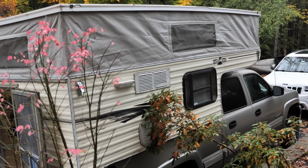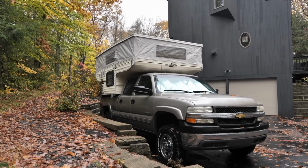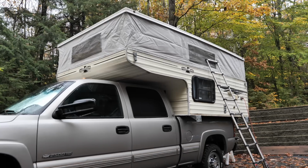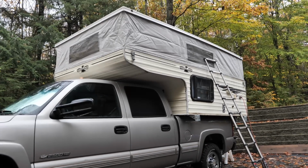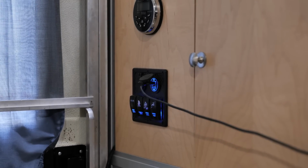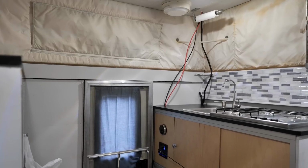There really is a lot of space in this camper when the top is popped like this. It is by far the biggest camper that I have owned, and the previous owner did a pretty good job with fixing up the interior. Like I said in the last video, definitely made things lighter weight, added a nice 12-volt power system, more creature comforts. Definitely a pretty solid setup.